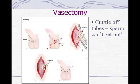You may have heard the term vasectomy in talking about the vas deferens. You might recognize the term vasectomy. What a vasectomy is, is when you would cut or tie off those vas deferens tubes so that the sperm can't get out. And so just using a small incision, they can cut or tie off those tubes or cauterize them with some heat so that sperm would no longer be able to travel out of the penis through ejaculation.